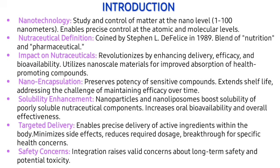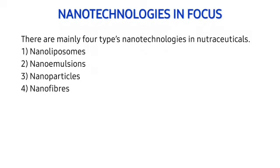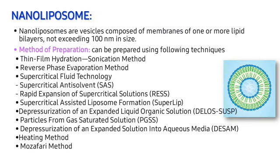These are the types of nanonutraceuticals which we will see: nanoliposomes, nanoemulsions, nanoparticles and nanofibers. Nanoliposomes. Nanoliposomes are vesicles composed of a membrane of one or more lipid bilayers, not exceeding 100 nanometers in size.